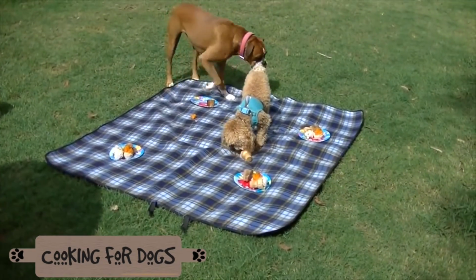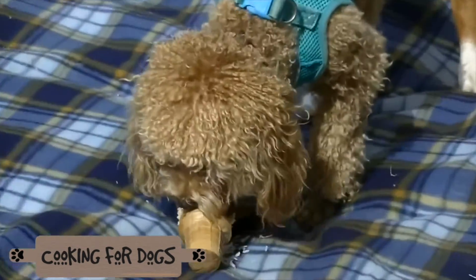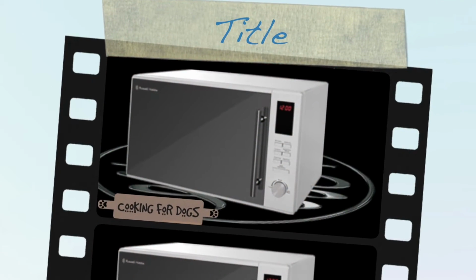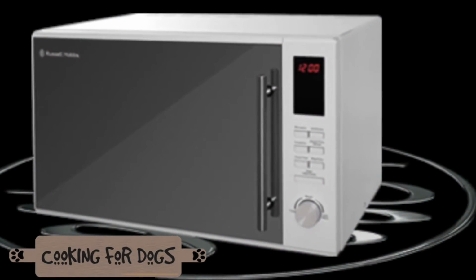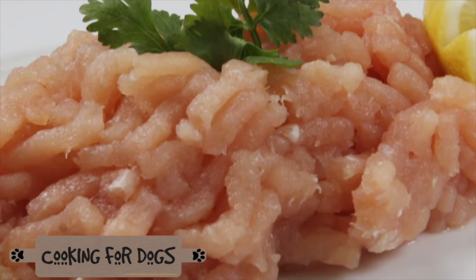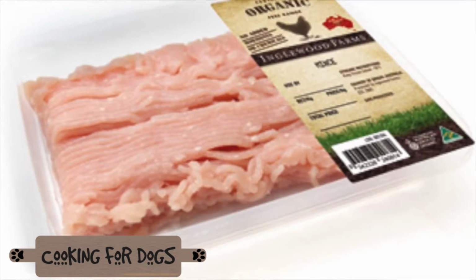These muffin cones were a favourite at Mitzy the Boxer's birthday party. This is a quick and easy, convenient way to make your pup a high-protein meal at home. Chicken mince is high in protein and low in calories, fabulous if your dog has a weight problem.